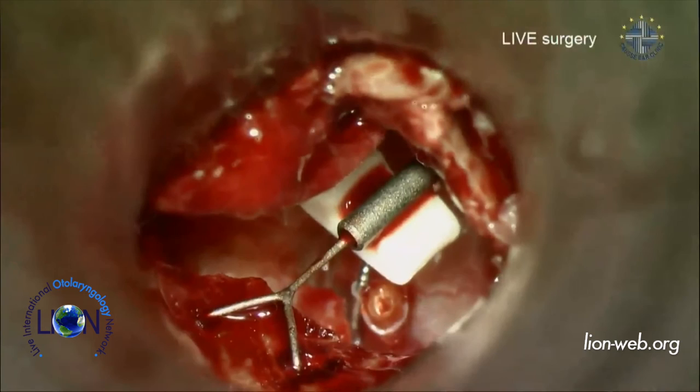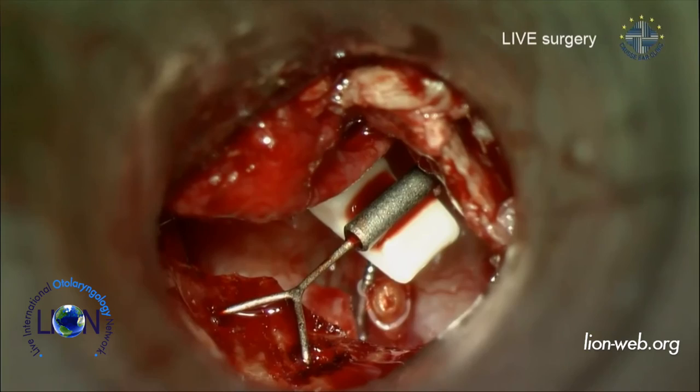Cartilage. So it's a very thin one. I took it from the tragus, but there was no residual. It was not that much.